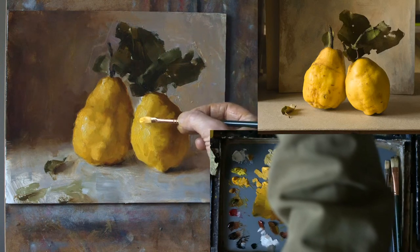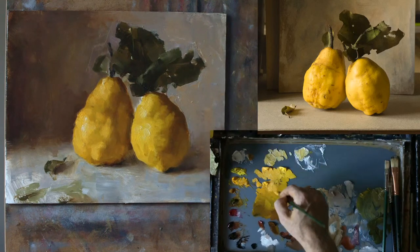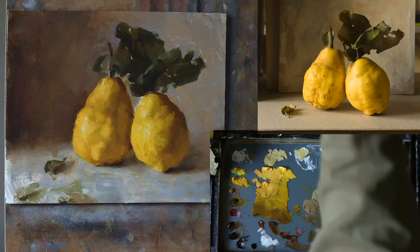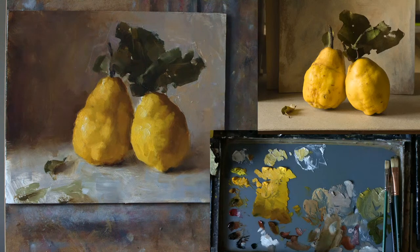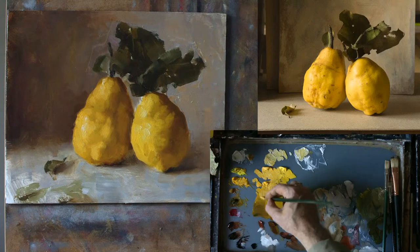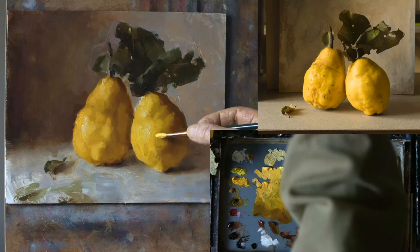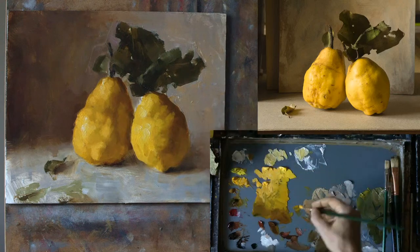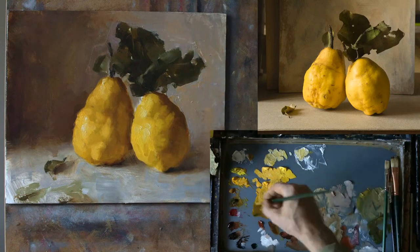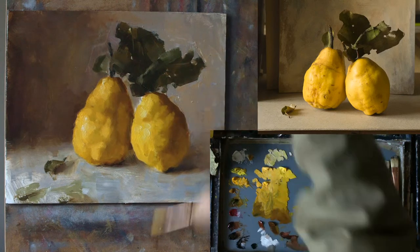So these quinces have areas of lowish chroma yellows, and a lot of the chromas are a lot lower than you might expect. I haven't just gone in with cadmium yellow anywhere in them, because I want to get fairly close to the color that I can see there. If I went in with straight cadmium yellow, they would be too chromatic. It wouldn't look right, at least for the kind of painting I'm trying to do.